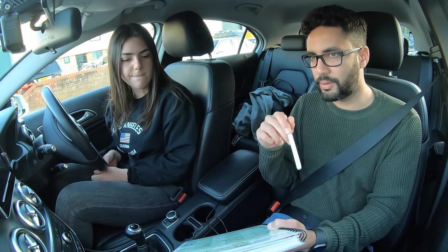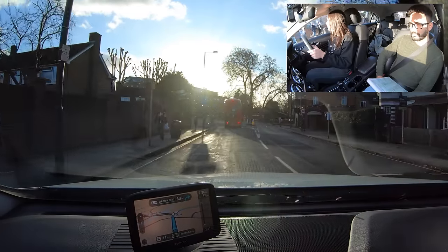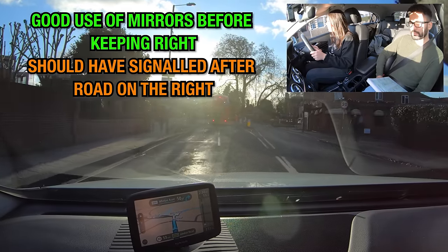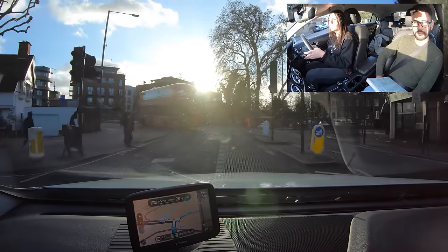Signals timed. We came up to these traffic lights where the sat nav said to turn right, and I feel like you realised as well. You put your right signal on, but there was a road just before the traffic lights, and you turned it off right at the junction. So people could really get confused about what you're trying to do there.